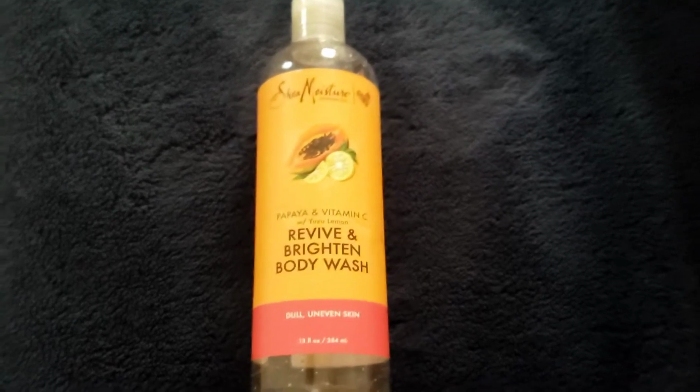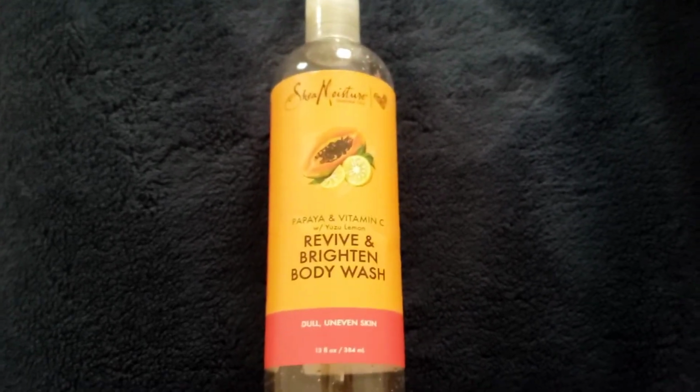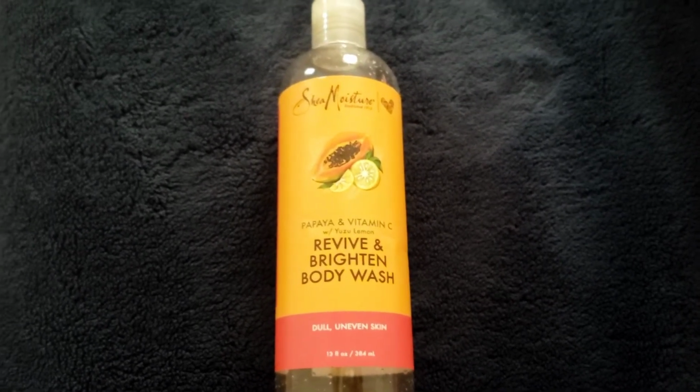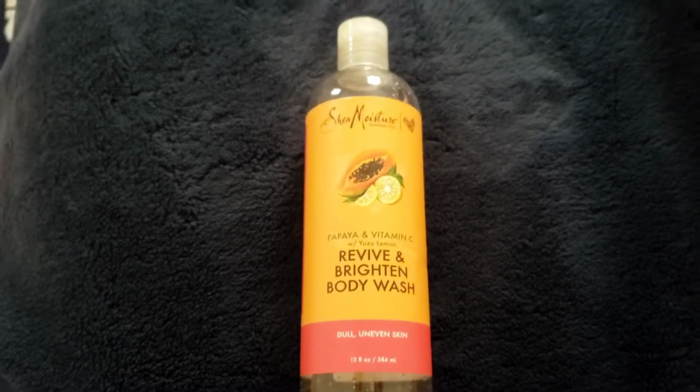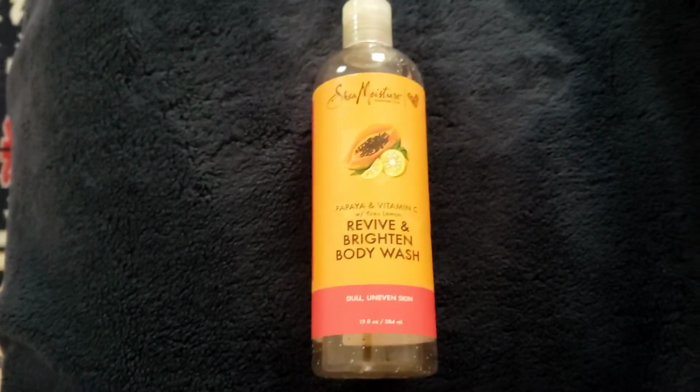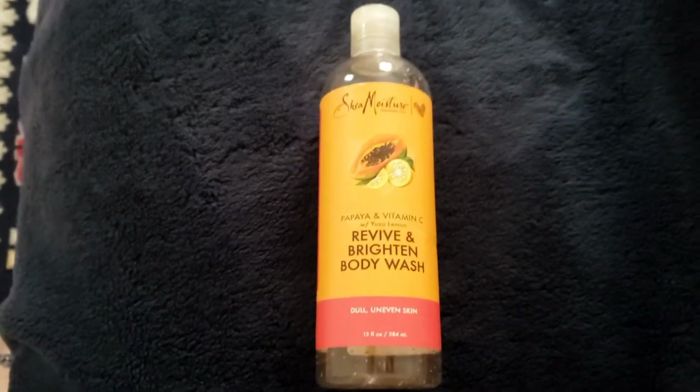Okay, I'm back with another review, which is going to be Shea Moisture Revive and Brighten Body Wash. It's papayas and vitamin C in it. I actually did another body wash from Shea Moisture as well, which should be posted up already by now.